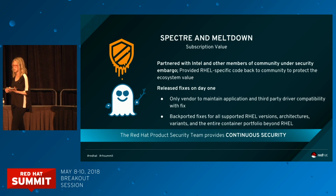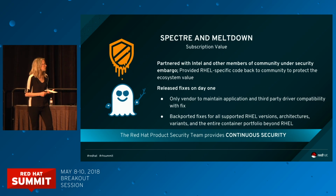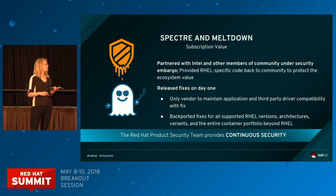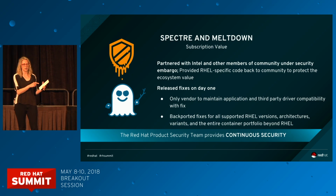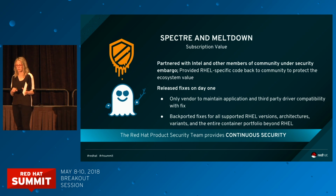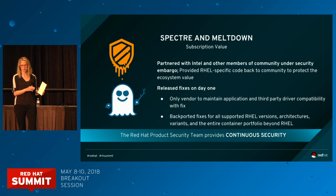So with Spectre and Meltdown, of course, we were brought into the same security embargo. We had a feeling that the embargo was going to lift early. In fact, we had a patch already ready even when it lifted early. We were the only vendor to maintain application and third-party driver compatibility with the fix. So that goes back to those assurances I talked about, the ABI compatibility. And with the Red Hat product security team, we also provide those fixes back to minor versions, like I said.